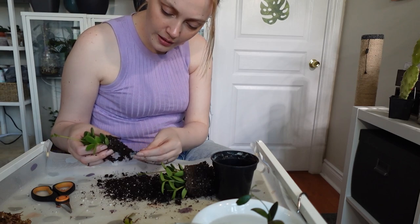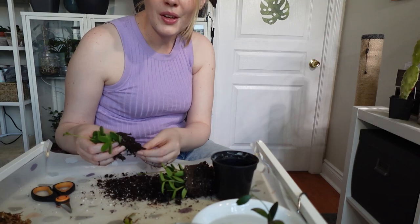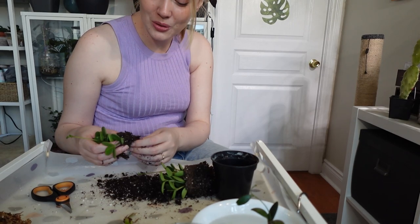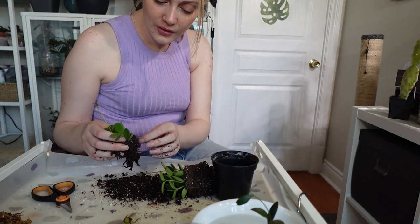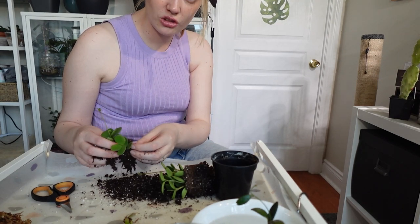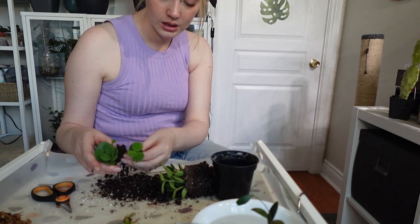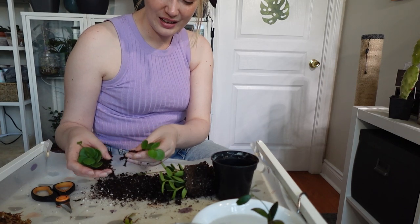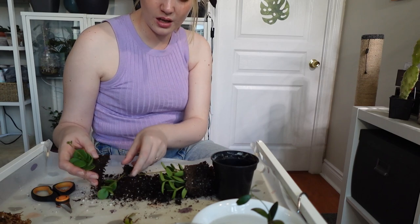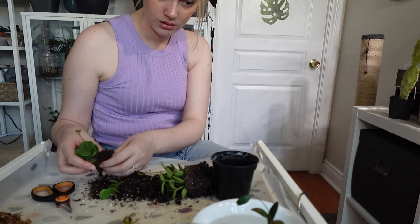Yeah, so this is a very peat heavy mix, which means that, sorry, that noise is my cat playing with his toy, which means that it'll hold on to water, but then dry out really fast. So it's not well draining. Peat mixes are not well draining. Yeah, these roots are not good. Not good at all.